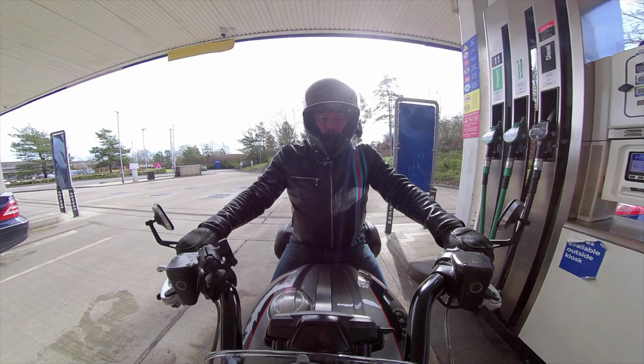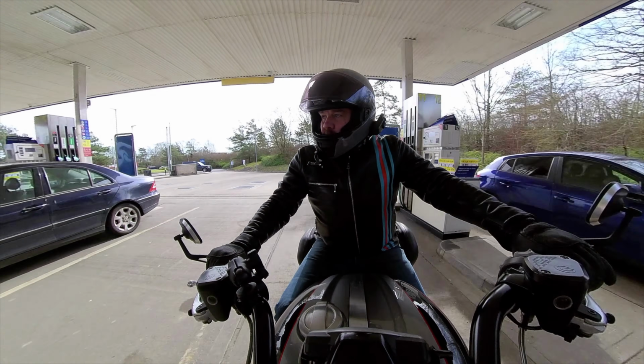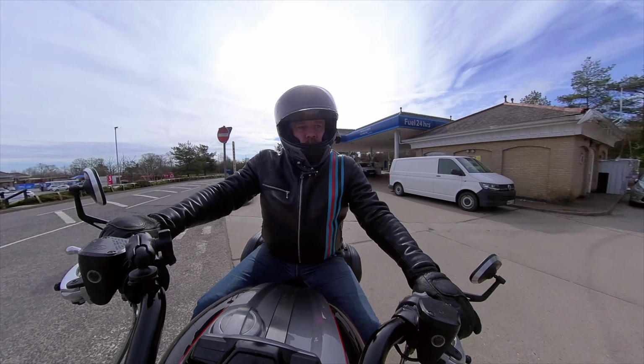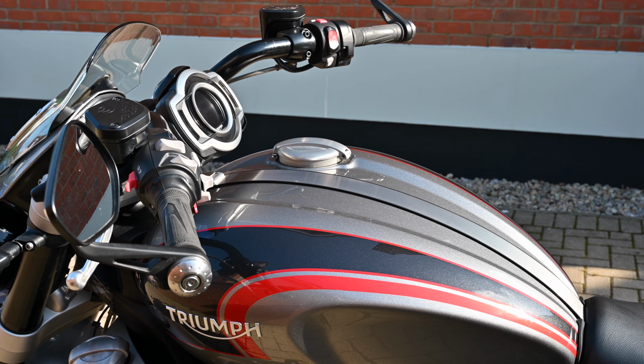Obviously the big motor is going to be a little bit more thirsty than its smaller competitors, and riding a mix of roads as I did, relatively sedately I might add, returned an average consumption of 36 miles per gallon. Chugging along in 6th gear at motorway speeds for long stints will obviously improve things, but you will be making frequent visits for fuel to replenish the 18 litre tank.